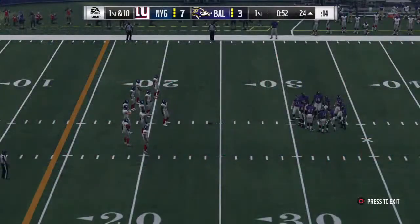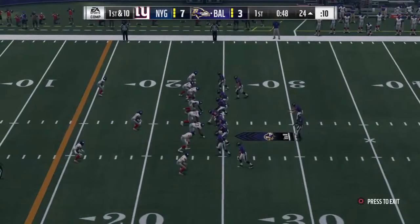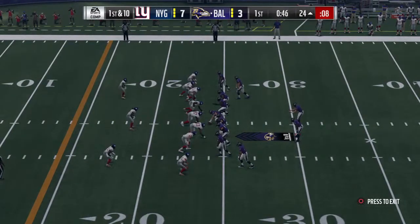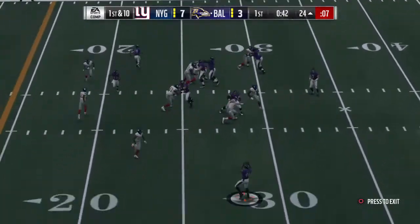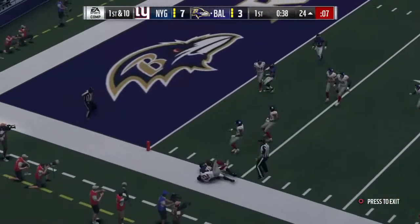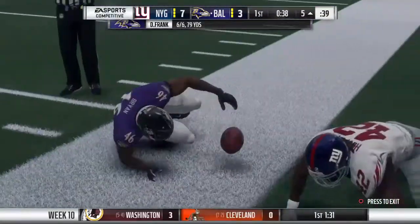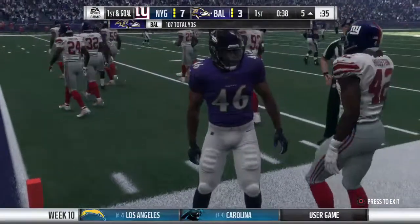Fresh set of downs here. Let's go. Operating from the gun. Frank out to the flat. That's complete to his running back. Chewing up big yardage. Another nice gain there. This one goes for 20. Nice little nifty play for him there.